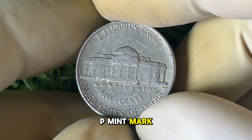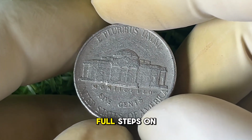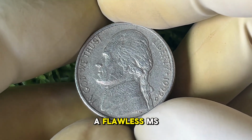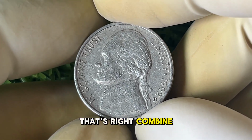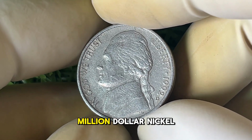Close-up of the P mint mark. This coin fetched such an insane value due to a perfect storm: full steps on the Monticello building, a unique double die error, and a flawless MS-68 plus grade, the highest ever recorded for this date. That's right. Combine a rare error, top-tier condition, and high demand, and boom, you get a $1 million nickel.